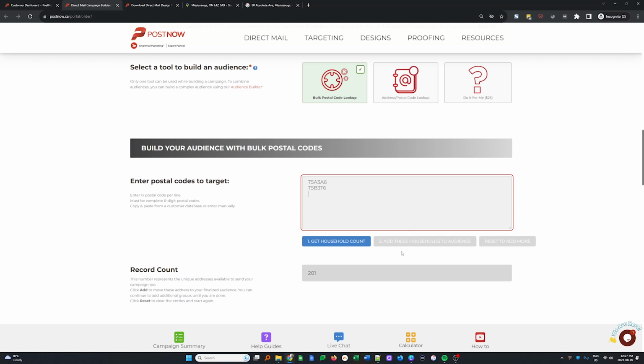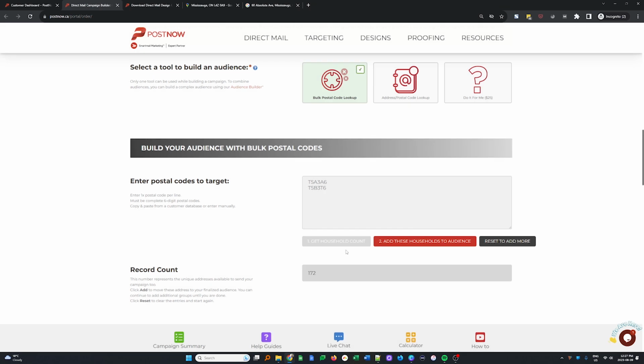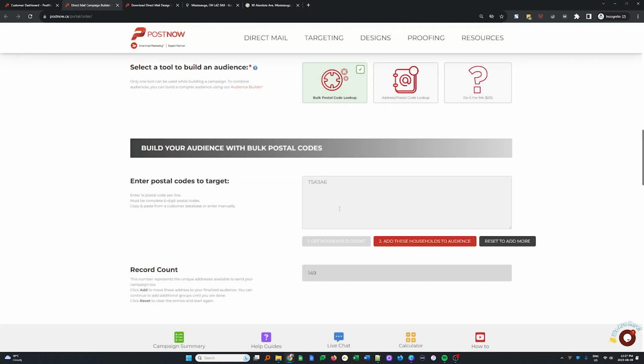201. Let's cut these ones out, get household count. Once you get the concept of what I'm doing, I'm going to move on and add a bunch more to this. But here we go. So I've got 2 now. One of these is massive, and so I'm just going to remove this one. I'm cutting them out so I can repaste them if I need to later. But I'm just going to identify which ones are bad.